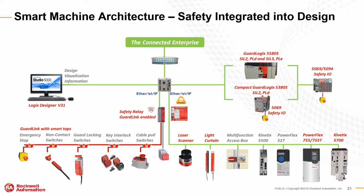But where does this all start? Well, let's look right at the bottom. Smart components. Rockwell has subdivided their systems basically into two major safety communication systems. For simple devices like e-stops, solenoid locking switches, gate switches, rope pulls, and even light curtains, on the left-hand side of the screen, you'll see a GuardLink enabled system. This is for simple data coming across, status information on and off, and some simple fault finding.